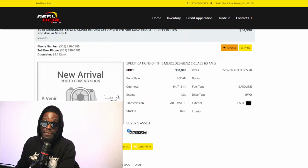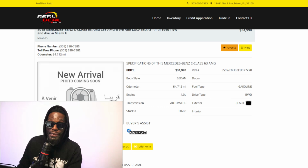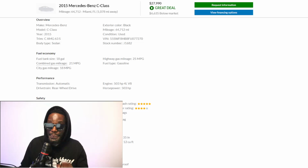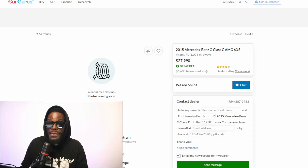And they want $34,000 for this. Do not get used. Do not get abused. Do not run into this. Stay away from this. The dealer is called The Real Deal Auto. Come on, guys. That's not gonna work. Don't buy this car. Stay far, far away from it. And the mileage and everything matches up. Don't do it. This car was totaled, guys.